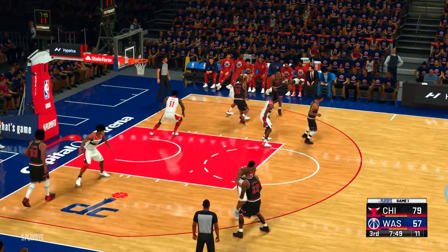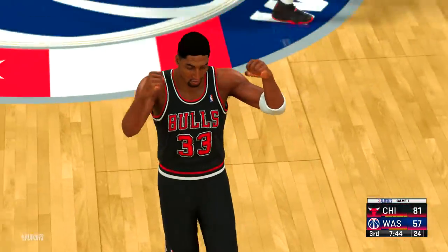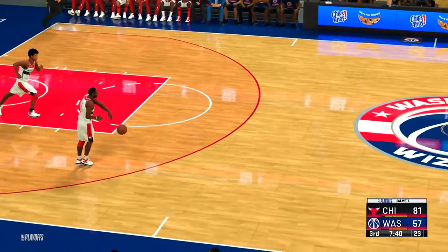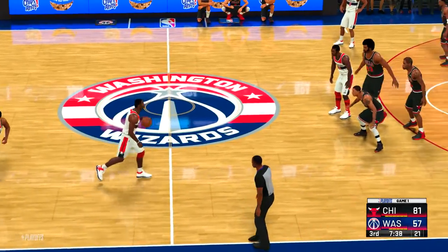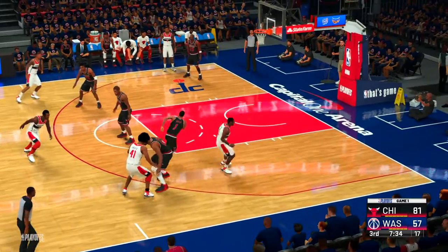To the wing, right side. Here's Pippen. That one falls. Nice feed that time from Rose. Assisted by Rose, who has his fourth assist with that last one. Here's Arenas. 9 points in the game.